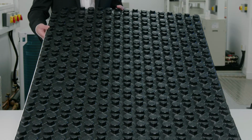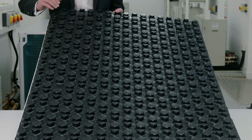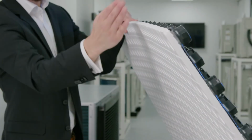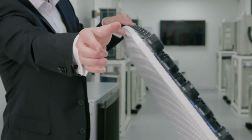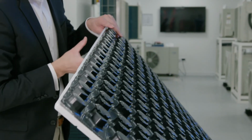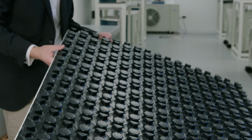Now let's look at some of the fitting practicalities. Here you can see the knobbed plates used to hold the underfloor heating pipes in place. They have a protective layer made of deep-drawn polystyrene, an overlapping connection to ensure an absolutely secure hold for the heating pipe.